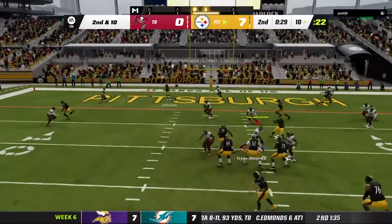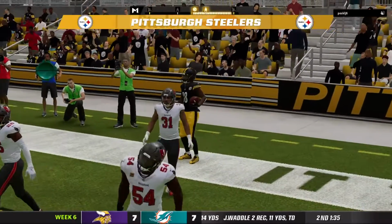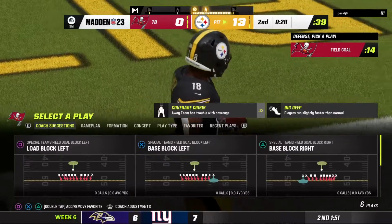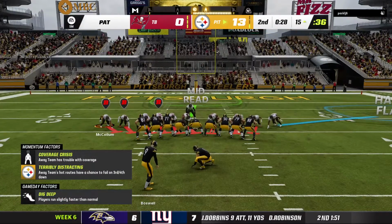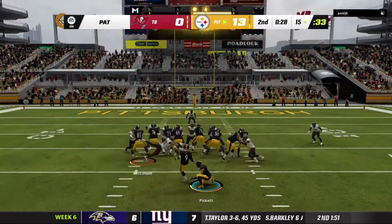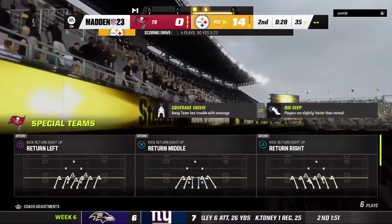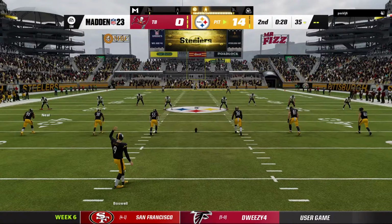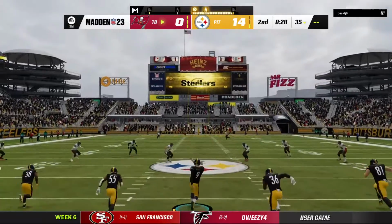Throwing here, Trubisky. Open man is Johnson. Touchdown Steelers. 10 yards on the touchdown pass. And the Steelers will extend their lead in the final minute of the half. Boswell good with the extra point, and it's now 14-0. Boswell now to kick it away after the touchdown.